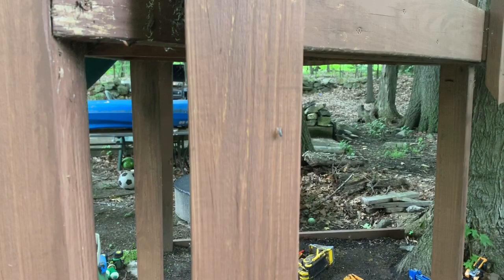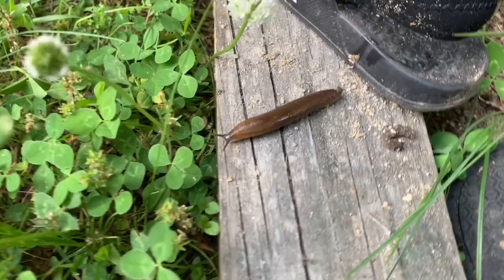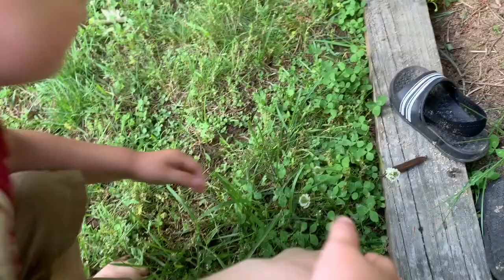Evan, mommy found flies. There's one. Two. Look. There's an ant on the slide. There's a caterpillar on Nana's house. Look at the bug, Evan. You see it? That's a slug. Next to the flower right there. That right there, that's a slug. Do you see it?